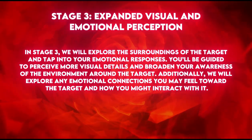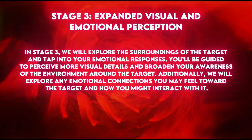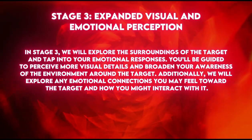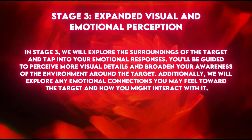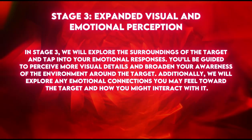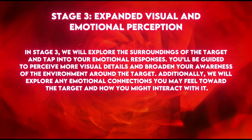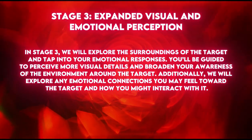Stage 3, expanded visual and emotional perception. In stage 3, we will explore the surroundings of the target and tap into your emotional responses. You'll be guided to perceive more visual details and broaden your awareness of the environment around the target. Additionally, we will explore any emotional connections you may feel toward the target and how you might interact with it.